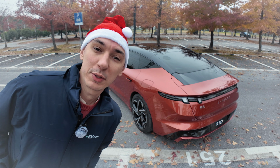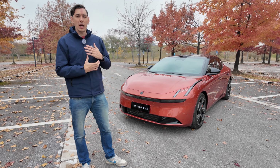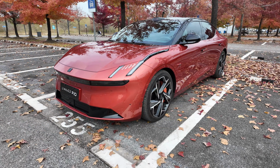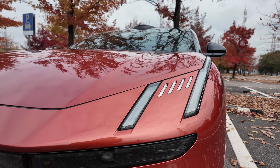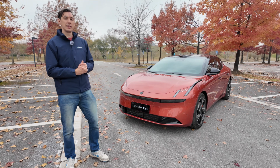Oh, and Merry Christmas. After reviewing the Polestar 4 last time, check the review above, I thought I would never fall in love again. But look at this, what a beauty. And we even have it in this lovely festive red color. If this was a painting, it would be in the Louvre. I'm not exaggerating when I say this car is a work of art.